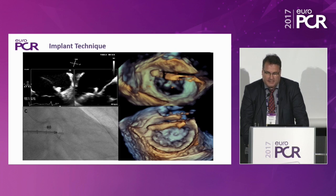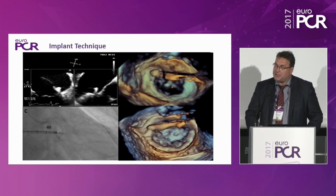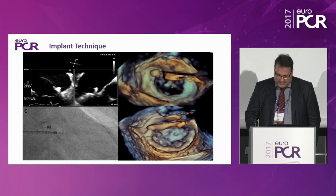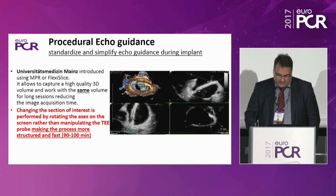Now on the right-hand side, you see at 12 o'clock the aorta with the left sinus, and at 9 o'clock you can see the left atrial appendage, and you start at the surgical hinge point with this procedure, following through segment 1, 2, and 3 till the septum to deploy all different anchors.